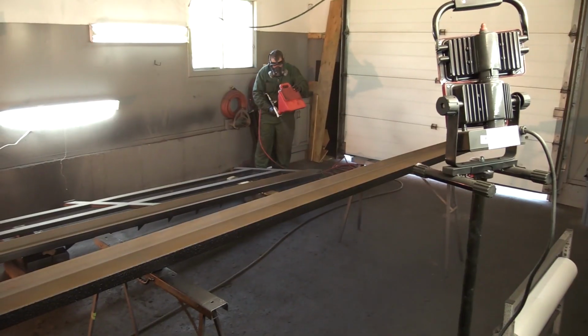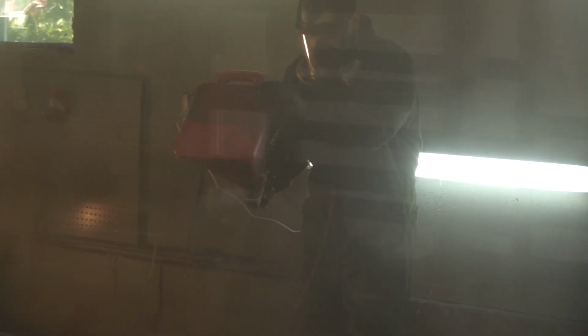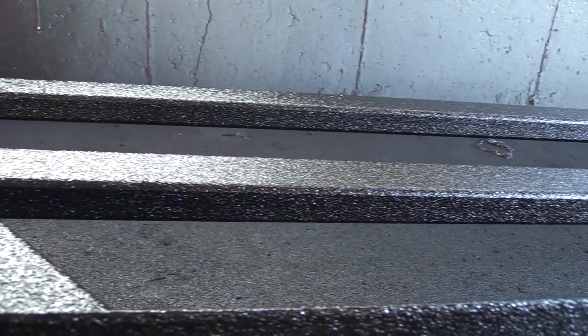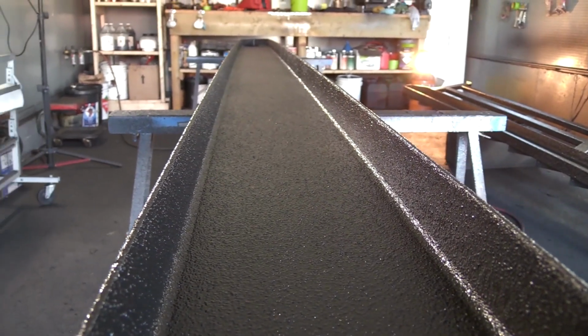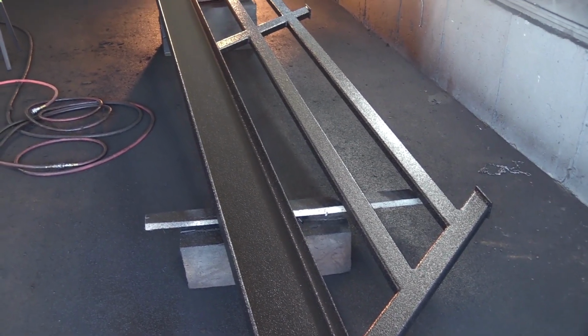Today we're putting Scorpion Protective Coatings on a set of stairs that Mike is putting in his new build. We've added some extra hardener to these stairs because it's a high traffic area. We've also added some rubber chrome to give it that non-slip, grippy texture. These stairs will be protected for life and keep their beautiful look.